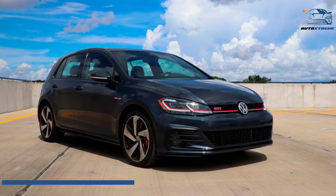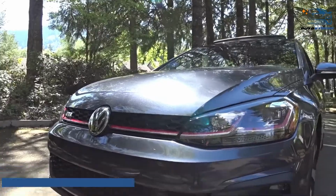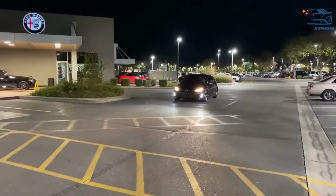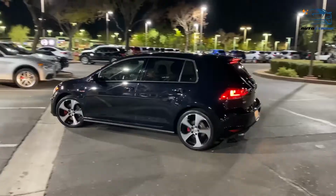At 4, Volkswagen GTI. The 7th generation of GTI has been around for 6 years now, meaning early examples with some miles on them can now be had for under $15,000. Top speed is 155 miles per hour. Not bad for a hot hatch.